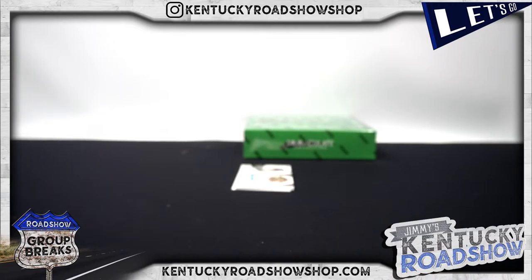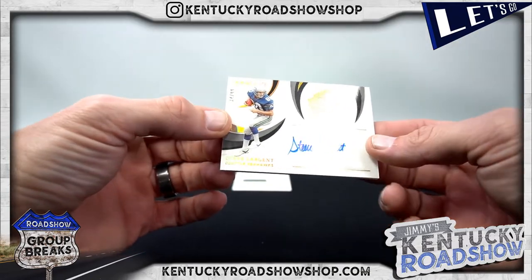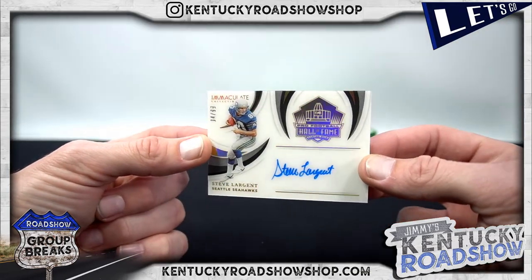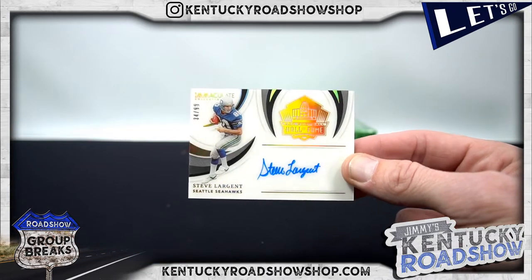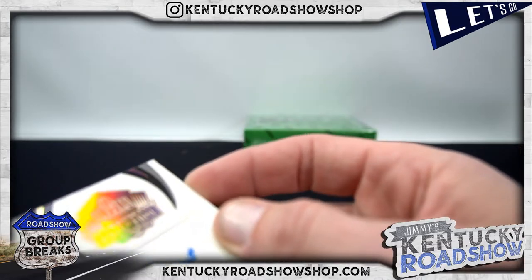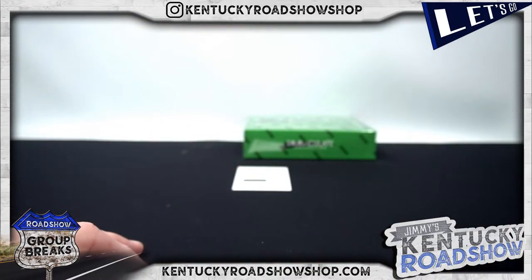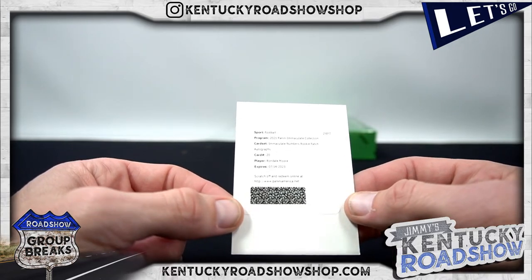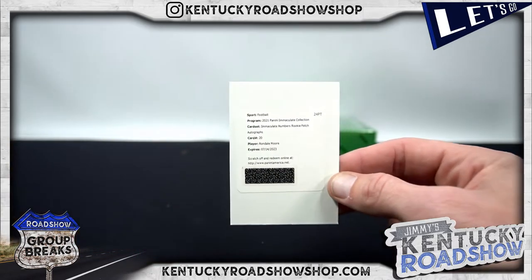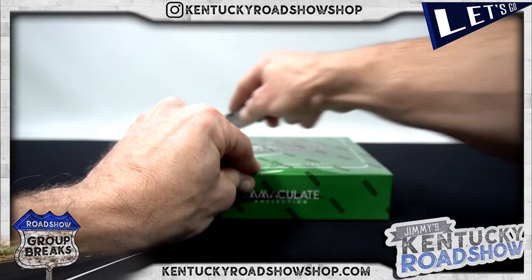Oh, this one's cool. I'm just peeking all over. Steve Largent /99, acetate Hall of Fame. Seahawks, Ray Sports Cards. Rondale Moore, numbers rookie patch. Last box, good luck.